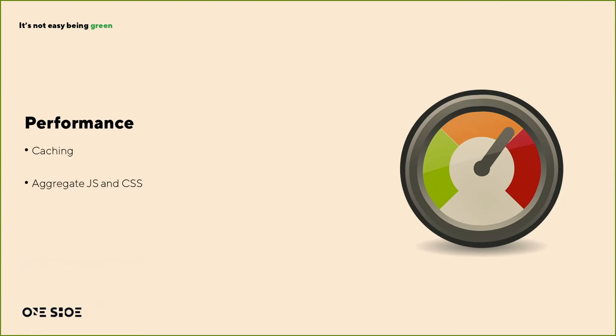Aggregate your JavaScript and your CSS. Every time the page needs a JavaScript file or a CSS file, it will do a new request, and every request will ask for more energy. So if you lower the number of requests, that would be beneficial. Also minify your files and make them as small as possible, so that you get the files very fast. And also minimize your own page itself, make it as small as possible.